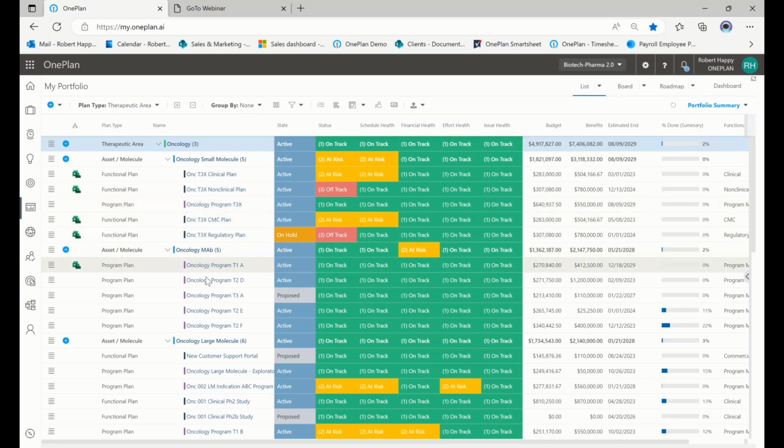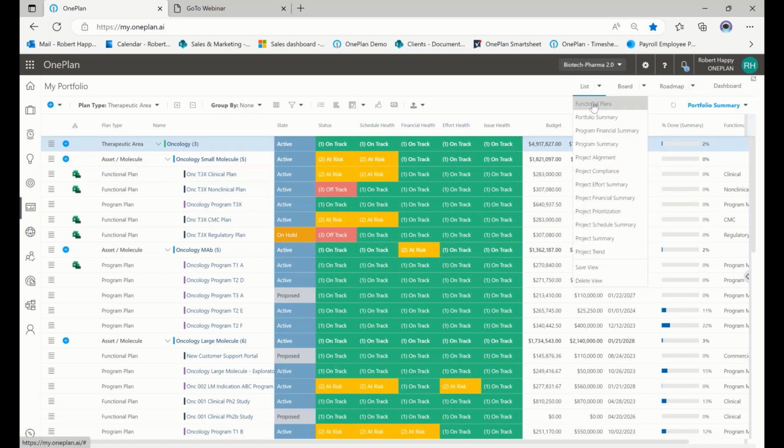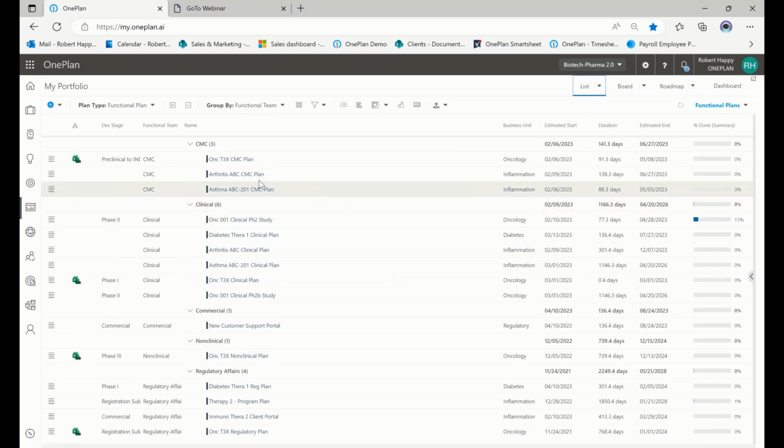And then you can continue to go down, and it's kind of nice because you can organize your portfolio and look at it in different ways. So if I want to change my view, I just come over here to the list option, and maybe I want to organize it by functional plan. And I click on functional plan, and it loads it up. Here's all my CMC, here's all my clinical programs.